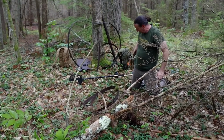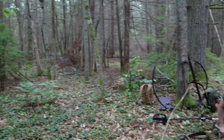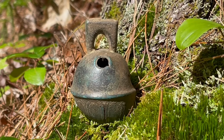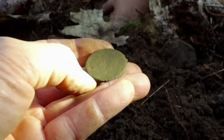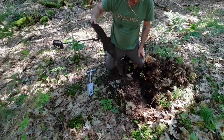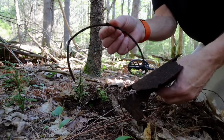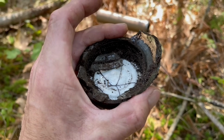Barrel band. We begin with barrel band? Yes. So, with everything we have dug out of here, we have concluded that somebody was definitely here just after 1800. Somebody else may have been here up to the late 1800s by a lot of the stuff that we've also dug.